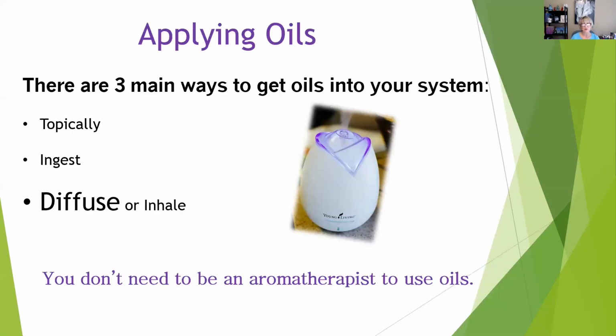So how do we use essential oils? There's basically 3 ways to use essential oils. Either topically, you can ingest the vitality oils, and you can diffuse or inhale them. And today, since we're talking about diffusing stress, that's one of my favorite ways to do it, is just to put oils in my diffuser that are calming oils and help me calm the body's response to stressful situations. And as I said earlier, you don't need to be an aromatherapist to use them. Most of the time, you're just going to put them on topically or breathe them, and then you can also take some internally, because Young Living has their Vitality line that's been approved by the FDA for internal use.